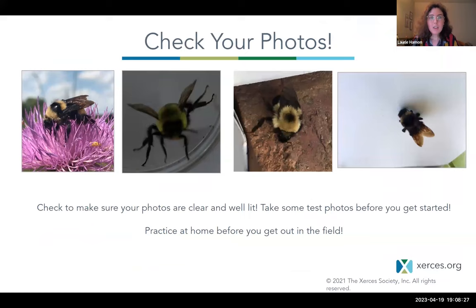Again, just to hammer this home, the quality of the photos is essential. If you've gone out and made all the effort to survey and your photos aren't clear enough to verify in post, then you may have wasted your time a little bit, except have had a wonderful day perhaps.